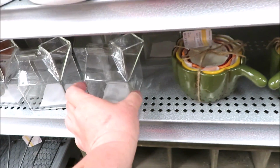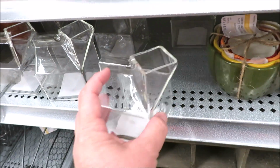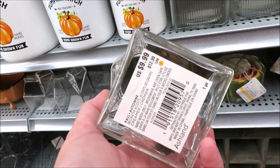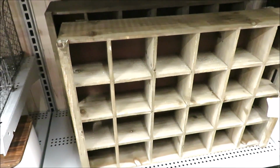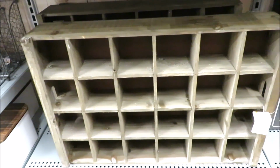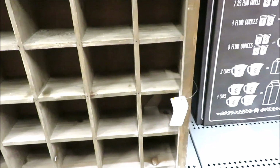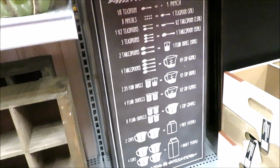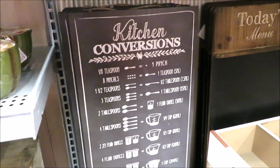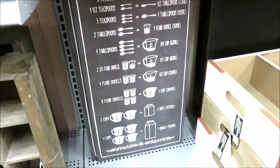And then we've got the little glass milk carton creamer for $9.99. Down below they have a little cubicle style wooden crate. Now mugs definitely will not fit in this, but little pumpkins would, and that is $49.99. For $24.99, they have this vertical kitchen conversion chart that definitely has the chalkboard look.